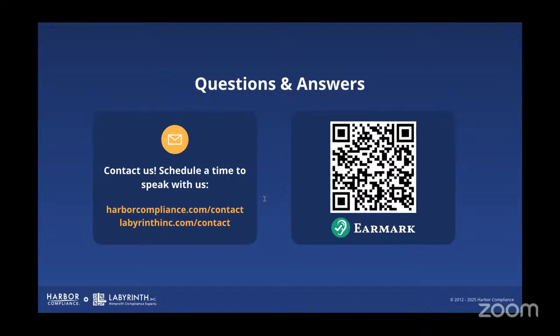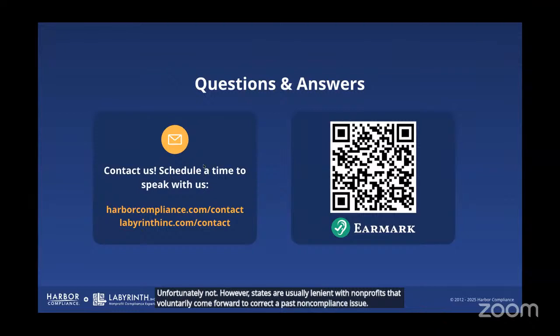Next question is, can nonprofits claim ignorance of state fundraising laws to avoid penalties? Unfortunately not. However, states are usually lenient with nonprofits that voluntarily come forward to correct a past noncompliance issue. So organizations that proactively register are less likely to face any sort of penalties or fines.